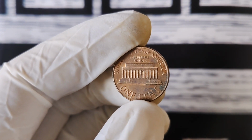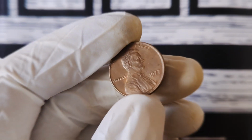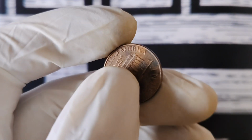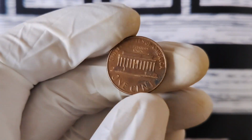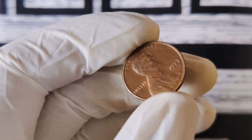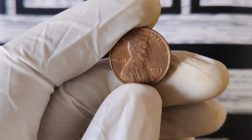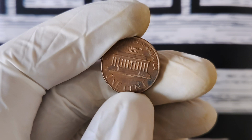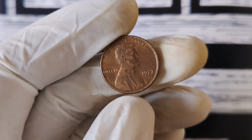BIE error, a small die break between the letters B and E in Liberty, making it a popular variety among collectors. Struck through grease. If grease or debris clog the die, certain parts of the design may be missing, leading to valuable collectible errors. Floating roof error. Some 1977 pennies have an apparent floating Lincoln Memorial roof due to a weakly struck design, making them rare and collectible.